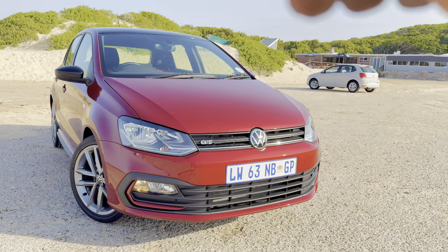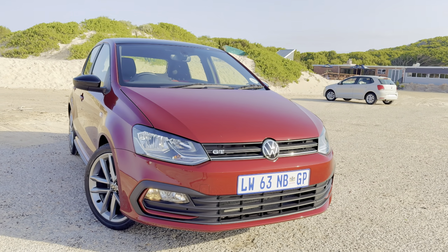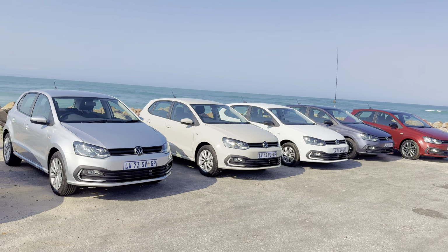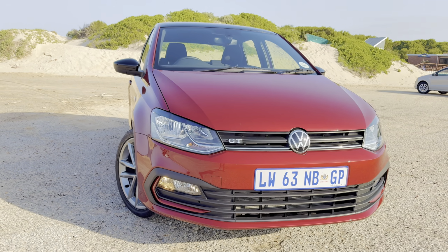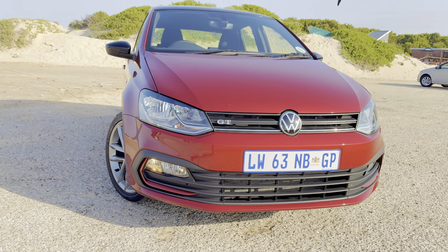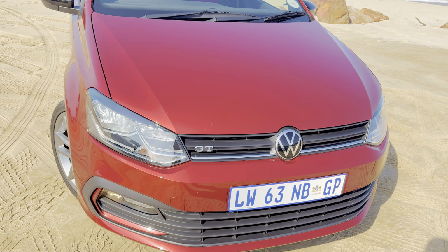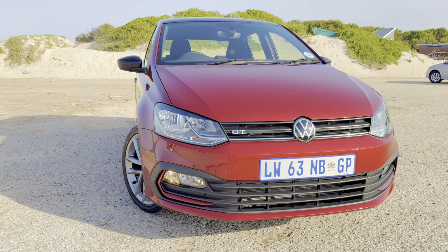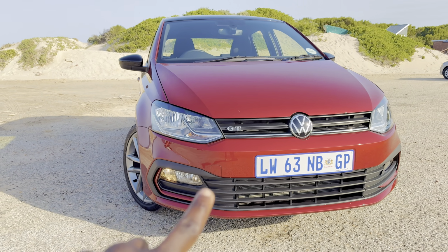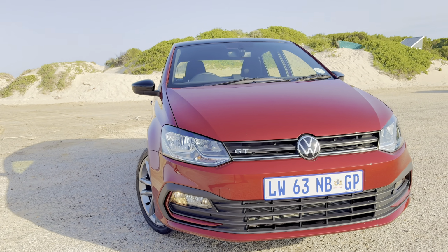That's a new color over there, if you guys can see, which is now called Escort Gray, which I think looks good, especially on the Vivo. But getting back onto this GT line, you've got a new front apron, which I think looks okay. I'm pretty sure that people can put these on aftermarket, but you can see the bumper extends all the way across, with the color-coded bumpers going from one end to another.